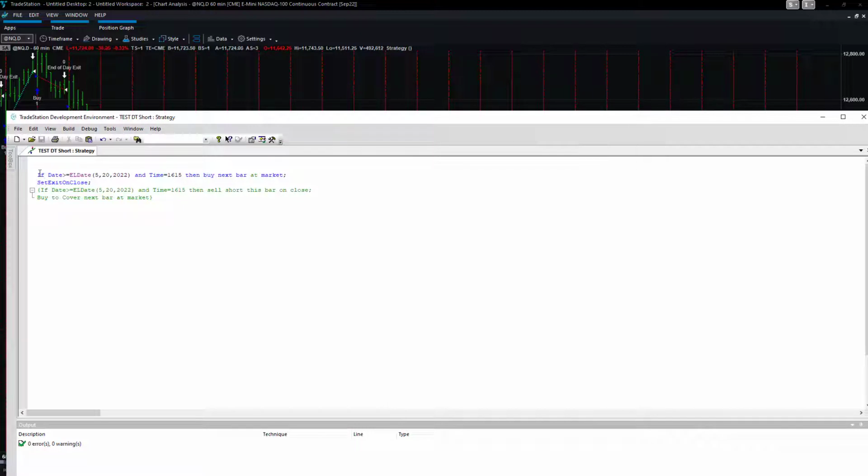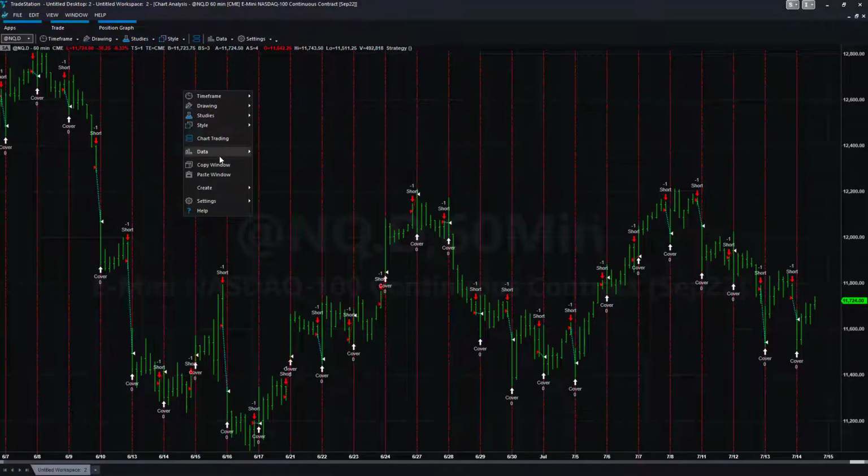77%. Let's look at how many times the market goes down at night. So if we short it on the close, this kind of analysis gives us an idea of what's happening in the market, and then we're going to go back and look at it further to see how often this actually occurs. And so what happens if the time is 1650 and we sell short this bar on the close, and then we buy to cover next bar at market? So we short it on the close and cover the short at the open. And so we're short overnight when you do this. Let's look at the results.